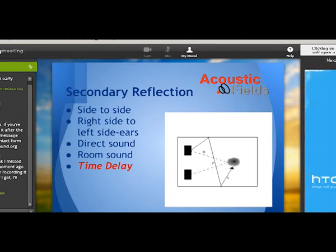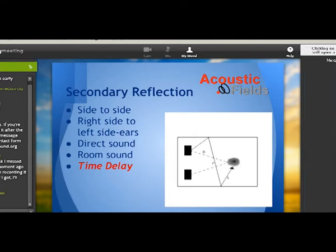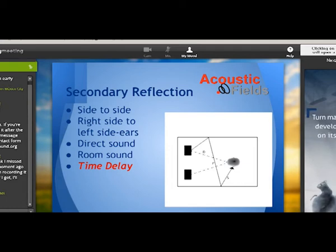Secondary reflection is when that primary reflection travels across the room and strikes the other wall. So now we have a right wall and that reflection hitting the left wall. So we have that mixing with the direct sound, thus striking two surfaces. We have more room sound, and both are time delayed when we compare them to the direct.